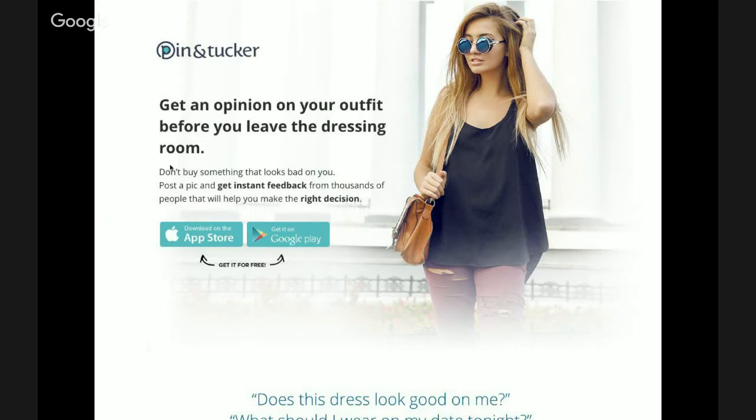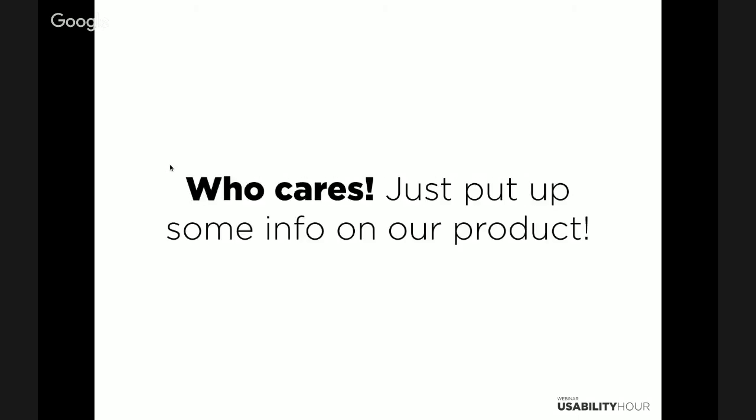So moving right along to landing pages. I often hear this a lot. A landing page, really, who cares? Just put up some info about our product. That's all we need to do. Just throw up some information, anything that rolls off our tongue, throw it up on a web page, put up a button, and then we're all good, right? And I say no. Business Fish says no, absolutely not.